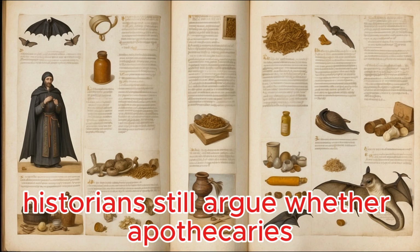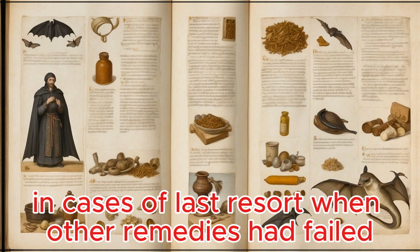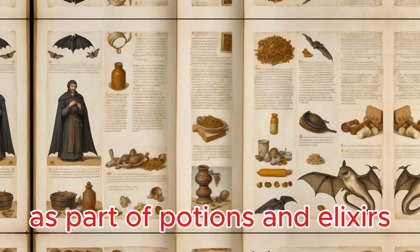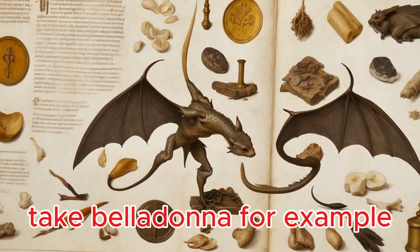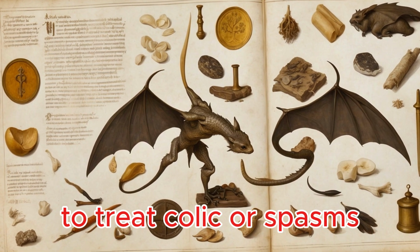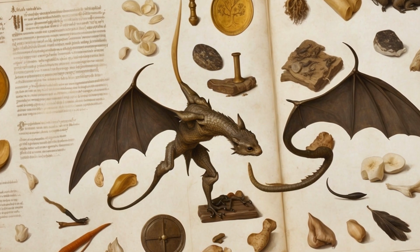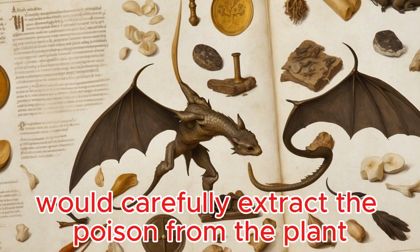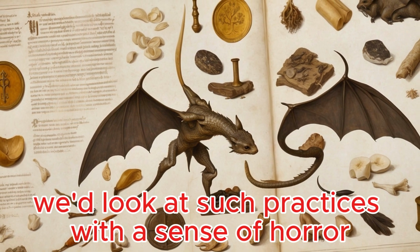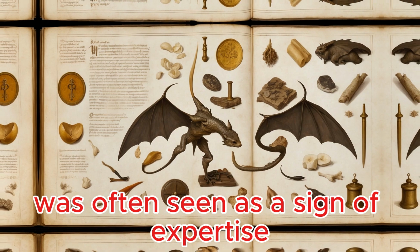Historians still argue whether apothecaries viewed poisons as necessary parts of their practice, or whether they were more likely to use them in cases of last resort, when other remedies had failed. What's particularly fascinating is the way poisons were sometimes used as part of potions and elixirs that had a more therapeutic goal. Take belladonna, for example, a highly toxic plant that was sometimes used in small doses to treat colic or spasms. It could also be used to induce a state of euphoria or as a sedative, depending on the dosage. Apothecaries would carefully extract the poison from the plant and dilute it in alcohol or water, creating a powerful remedy. While today we'd look at such practices with a sense of horror, in the 16th century, the apothecary's skill with poisons was often seen as a sign of expertise.